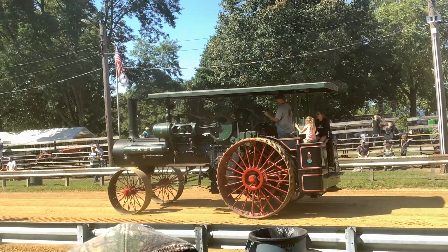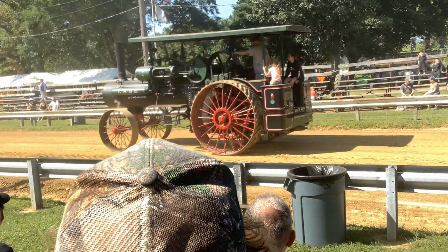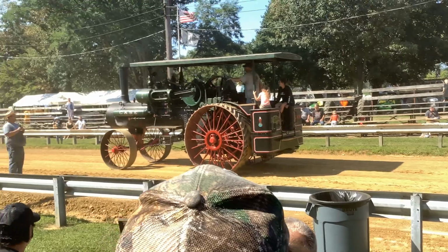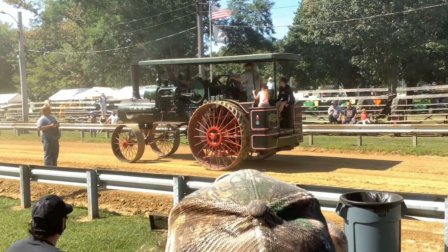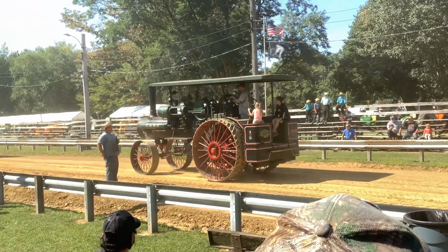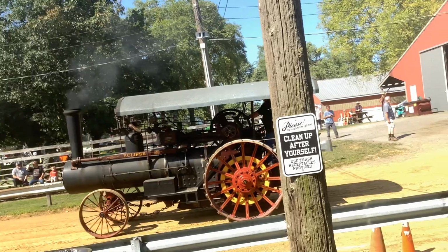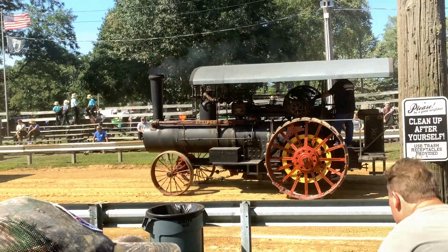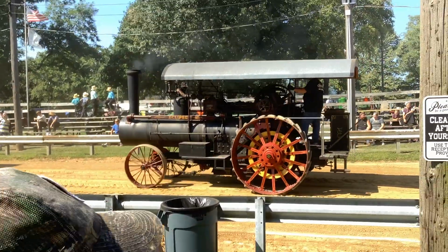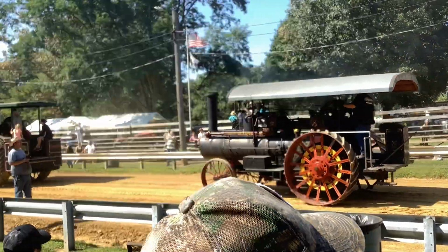Here we have the William Burt Case. It's a 65 horse Case, 1916 model, out of Finksburg, Maryland. Did the one that almost had the signature. Almost exploded.